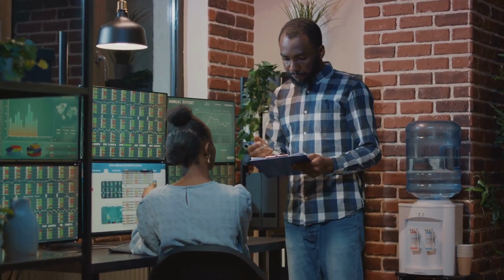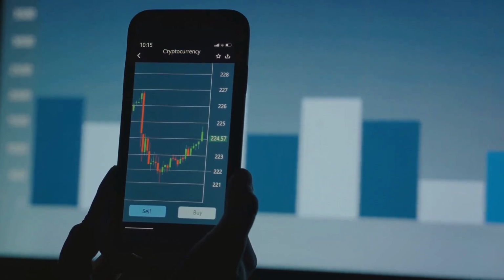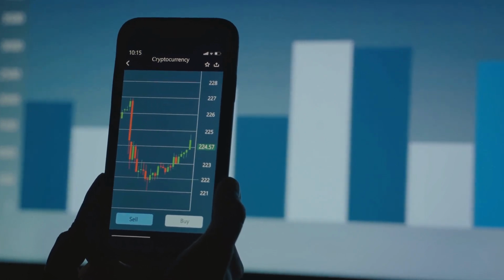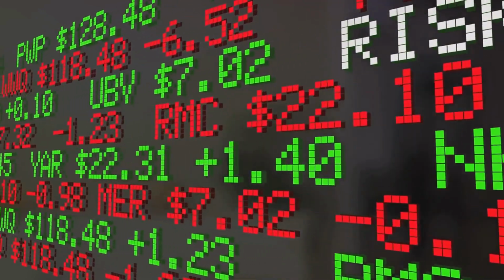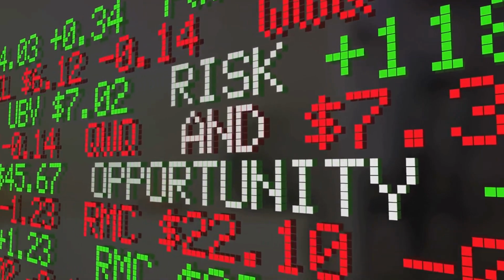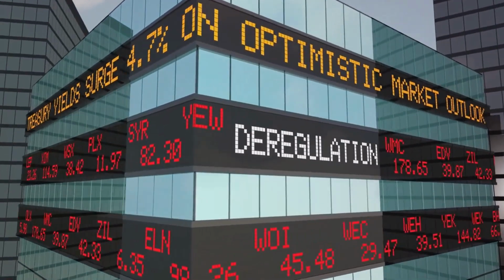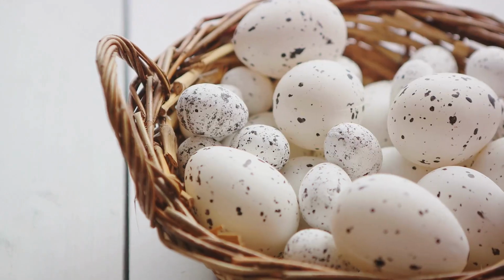Secondly, let's talk about stop-loss orders. These are your safety nets in trading. By setting a stop-loss order, you're instructing your broker to sell a security when it reaches a certain price. This way, you can limit your loss on a security's position. Imagine you've bought a stock at $60 per share. You could set a stop-loss order at $55, meaning if the stock dips to that price, it's automatically sold, preventing further loss.